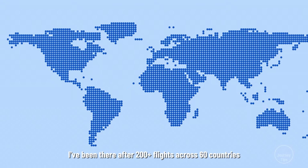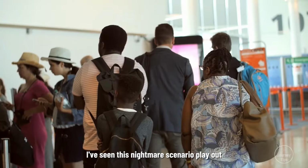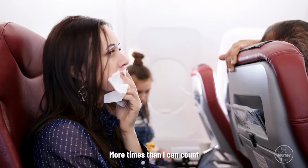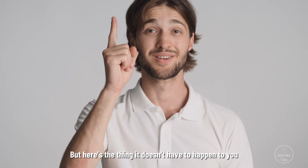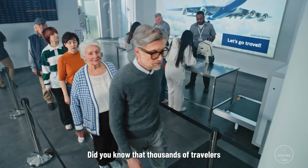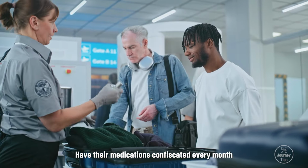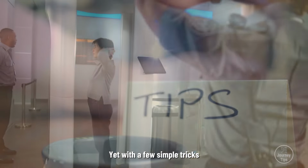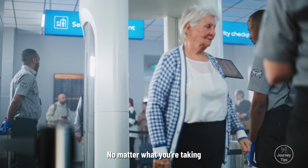I've been there. After 200-plus flights across 60 countries, I've seen this nightmare scenario play out more times than I can count. But here's the thing. It doesn't have to happen to you. Did you know that thousands of travelers have their medications confiscated every month? Yet with a few simple tricks, you can breeze through security with all your meds, no matter what you're taking.